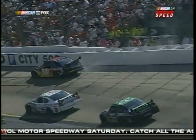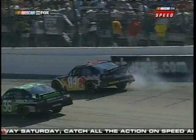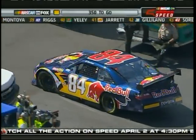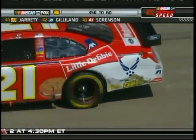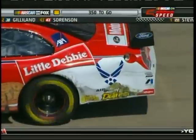There, as he came off, it looked like he might have made contact with the wall and bounced out. Shot him down into Schrader. Something happened, and hooked him. Take him down the hill the way it was. Schrader's had a lot of fun today. A few more crumbs on the Little Debbie car. Obviously, this ain't no piece of cake.